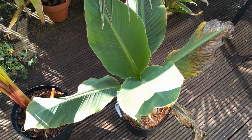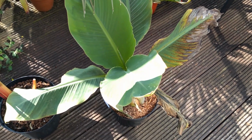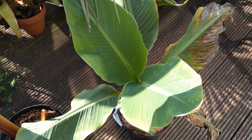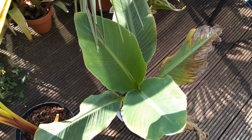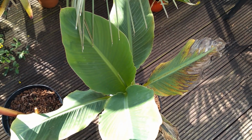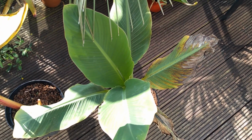Again, I'll put it in my conservatory or utility room for the winter, and it has a fantastic bright yellow inflorescence, or collection of flowers, in the shape of a lotus. And yeah, so it's another one to add to my banana collection. I've got quite a few now.